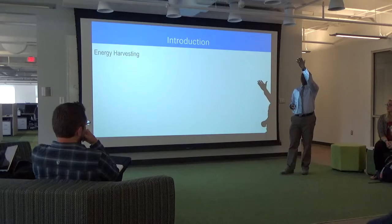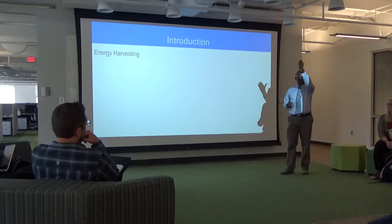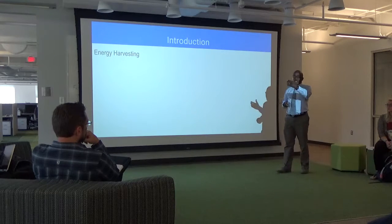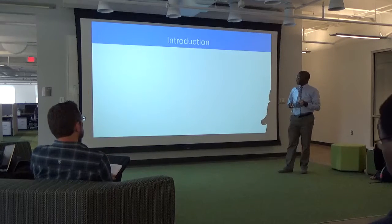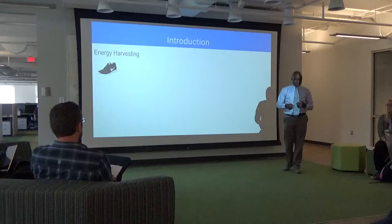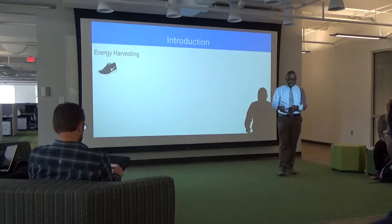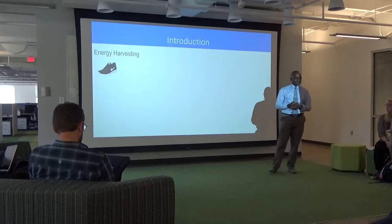Think, for example, about an air conditioning duct like this. When you have airflow within the system, that airflow has energy in it. So energy harvesting looks at ways to harvest this energy from such systems. The ways you can do this could be as a result of motion. You can harness energy from motion. You're already walking from one place to another, so you can imagine that if you put something into your shoe, for example, you can get energy from your motion.